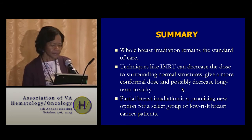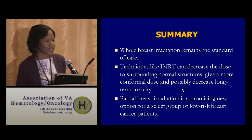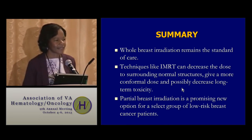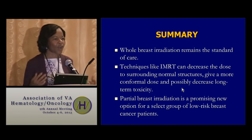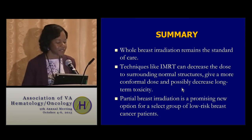So in summary, whole breast radiation right now is still the standard of care. Right now, though, all the associations are coming up with guidelines in terms of treating patients and in terms of making the healthcare system a better one. So for older patients, now we're asked to make sure that we offer them a shorter course of radiation, which before was not the case. So although the standard is 6 weeks, now with patients over 70, we should at least offer them a shorter course of radiation or the hypofractionation that I talked about. IMRT is another technique that can be used to decrease the dose to the surrounding structures, like we discussed. But IMRT is expensive. So if there's another way to do it, why don't we do it that way?